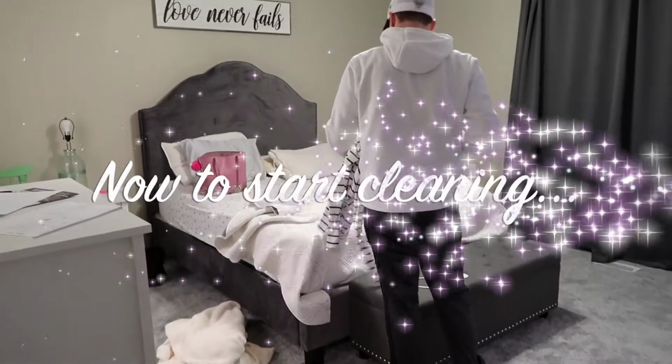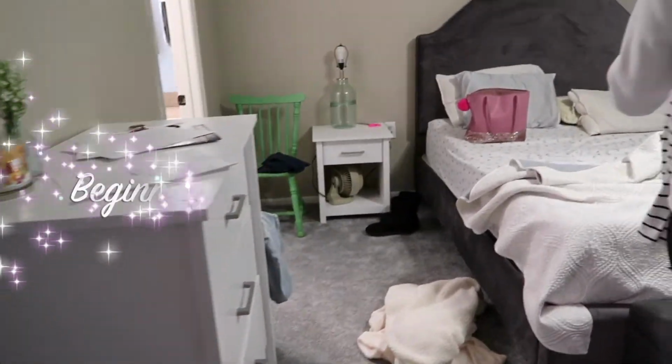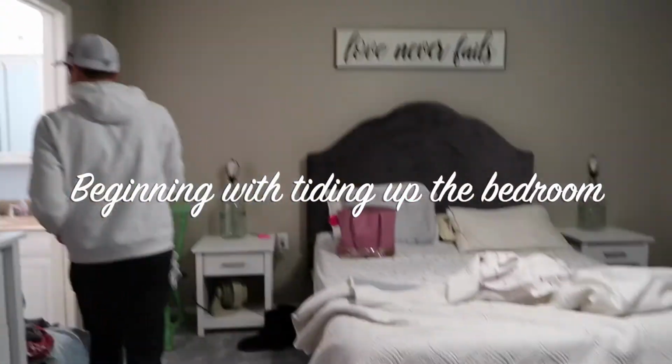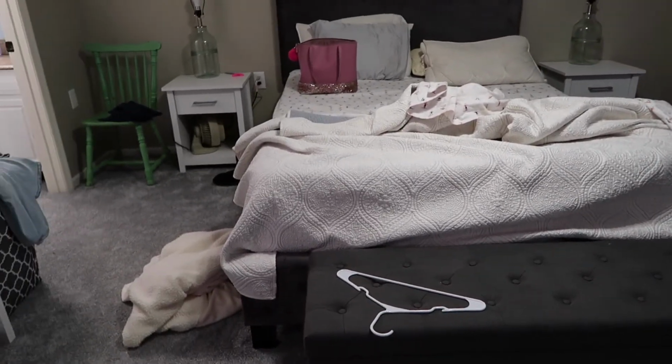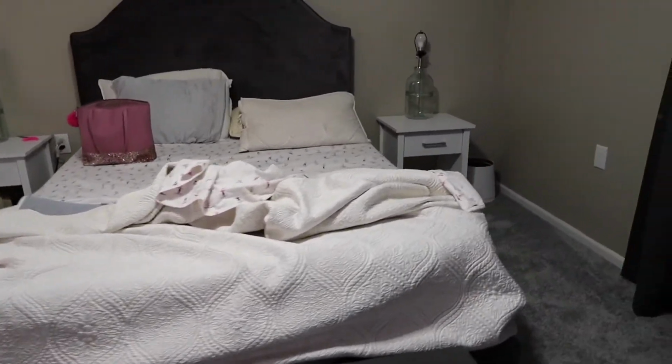Okay, this is what our bedroom currently looks like. It looks awful. And John has to make the bed. It's like his thing. He's very OCD about exactly how it has to be, so I just let him take care of that.